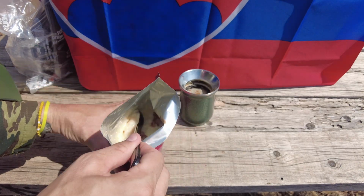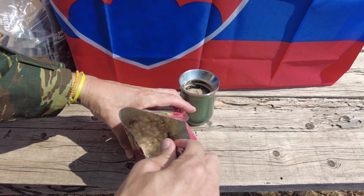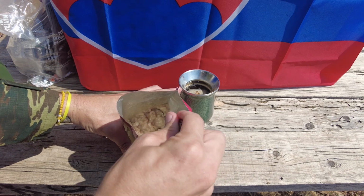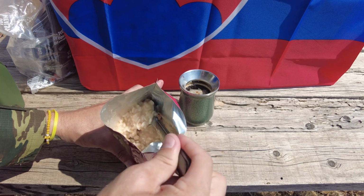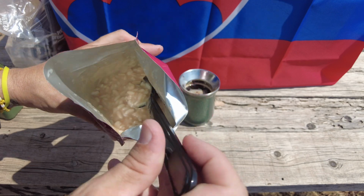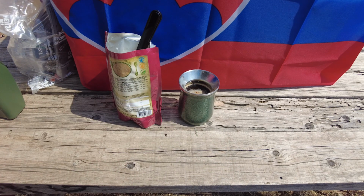Let's give that a mix. Notice I'm only using one of the chocolate sachets for now. If I need to add another one, I will do. That's all mixed up now, a chocolatey vanilla nutty rice pudding. Let's give it a try.